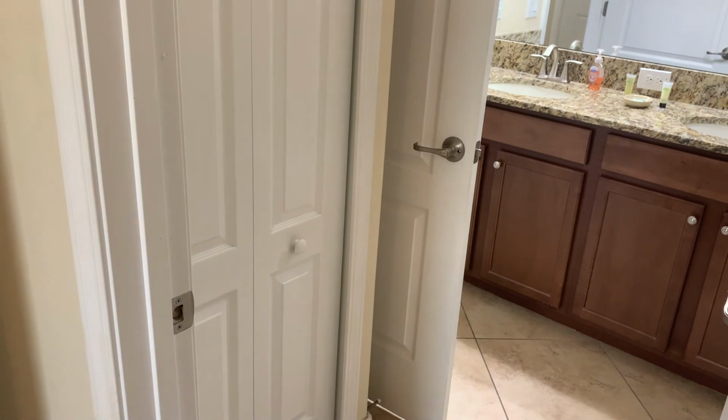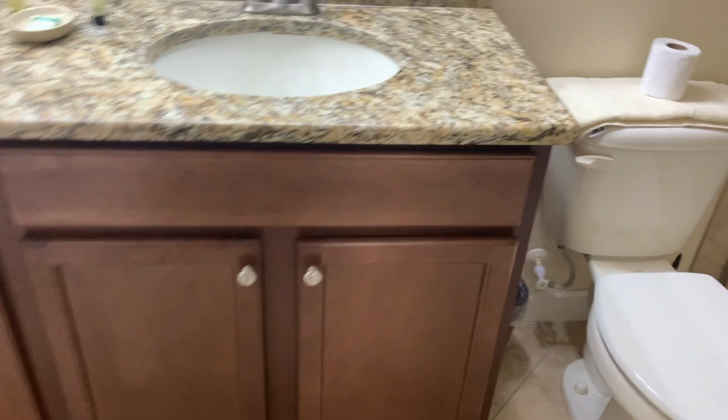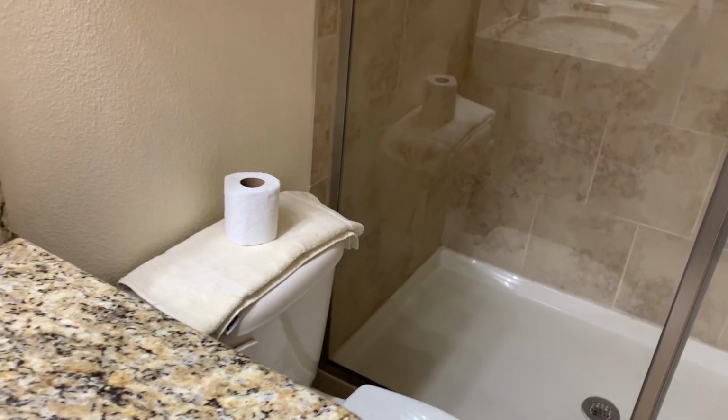Notice the granite countertops. Also, we have, he's trying carefully not to catch himself in the mirror again. Look at how skillful is that.